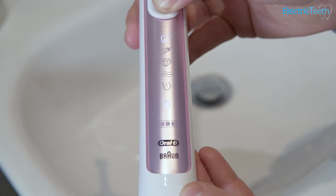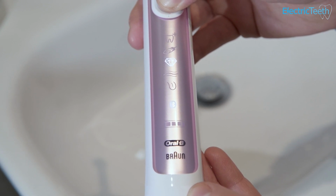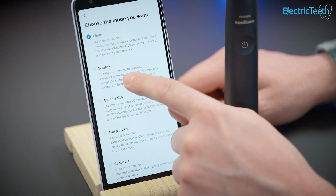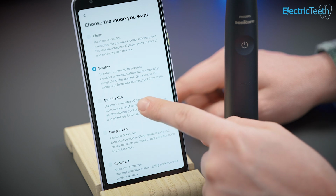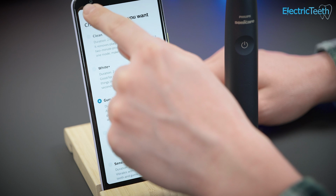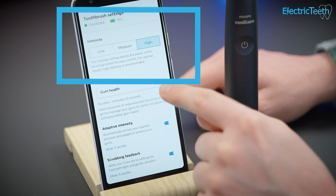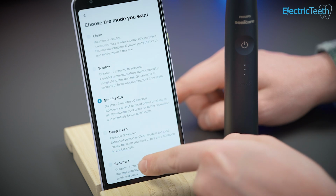Now, the Genius X cleaning modes can actually be changed from the brush handle itself using the cleaning mode button. With the Prestige 9900, you have to change the cleaning modes from the smartphone application. You can't change the modes from the brush handle itself. The 9900 Prestige also has 3 brushing intensities, low, medium and high, and these can be set on any of the 5 cleaning modes. You don't have the facility to change these intensities on the Genius X.